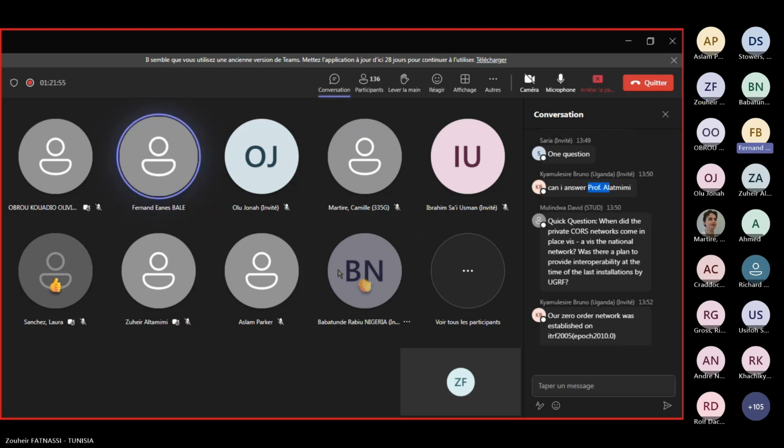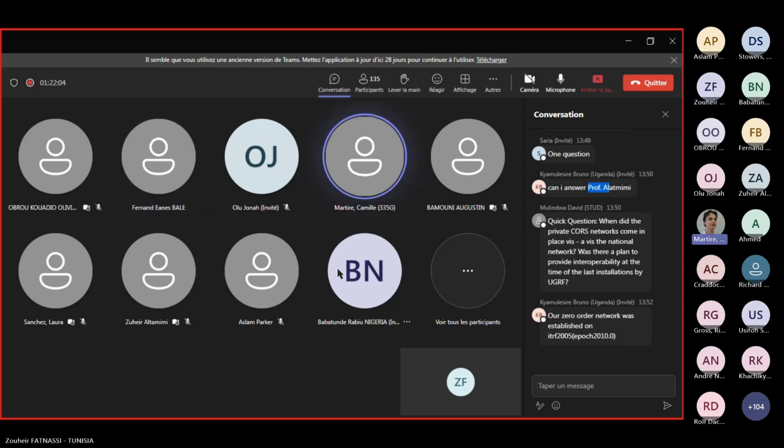And dear colleagues, do you have any comment or question for Zouheir before we move to the next speaker? There are a lot of questions in the chat. Most of them revolve around accessibility of the data. Is there real-time data available to the public? Someone also asked about hourly RINEX data. Someone else asked about a live site showing the map of stations. Can you comment on this, Zouheir?